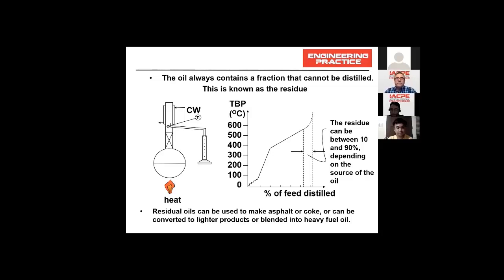Okay, the oil always contains a fraction that can't be distilled, and this is known as the residue. And the residues can be used to make asphalt or coke, or they can be converted into lighter products and into heavy fuel oil.